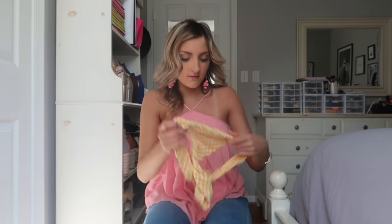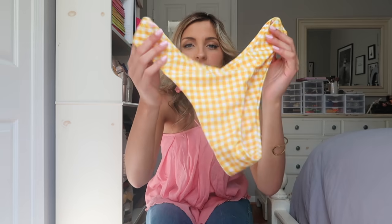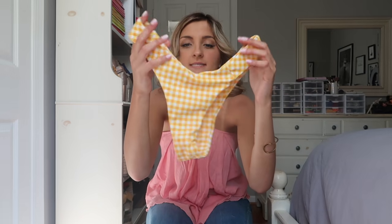And then the bottoms look like this. They are definitely a skimpier bottom, more of that really cheeky fit to them. As you can see, they are really high cut, which is obviously really flattering. If you are someone with short legs, go for a high cut bathing suit bottom because they really do elongate your legs and make them look a mile long.